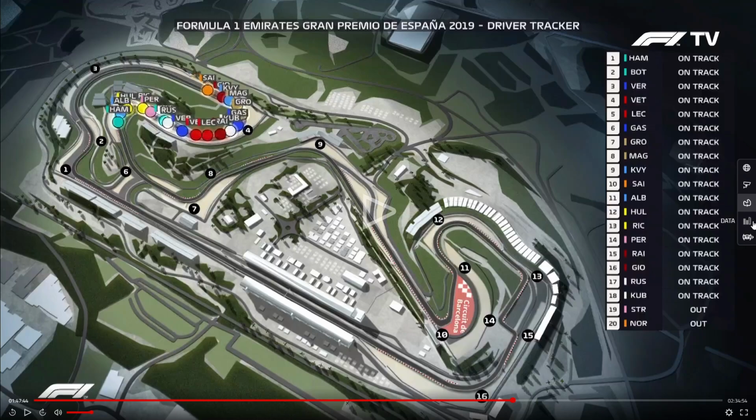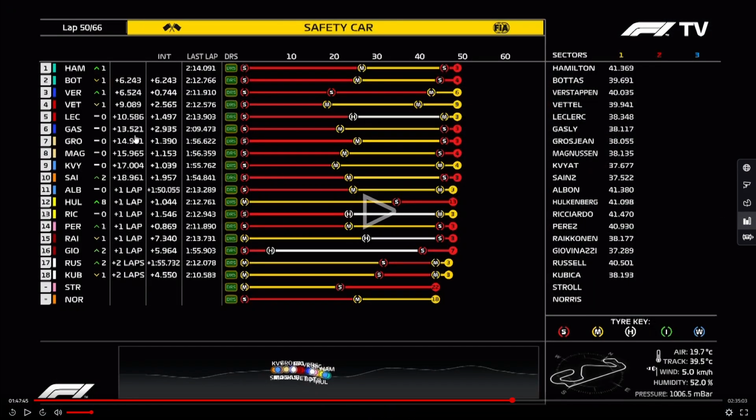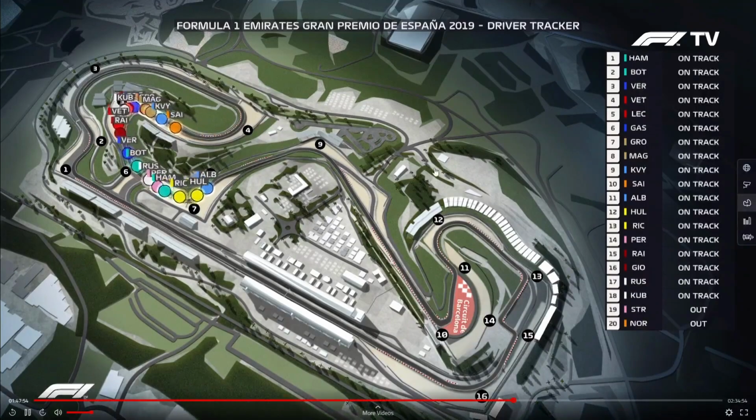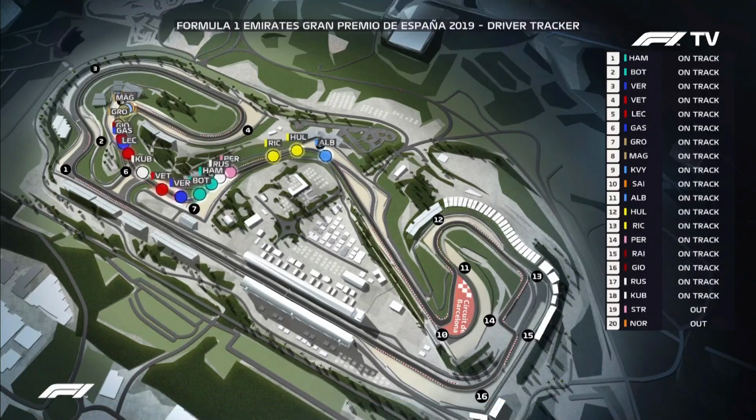Simple. Let's just have a check on data view. Nico Hulkenberg. Albon, plus 1 lap. 1, 2, 3, 4, 5, 6, 7, 8 cars. You can identify them. Alex Albon, Nico Hulkenberg, Daniel Ricciardo, Sergio Perez, Kimi Raikkonen, Antonio Giovinazzi, George Russell, Robert Kubica can all now overtake. So you're not just identifying the 4 lapped cars that were in between 1st and 2nd, you're actually listing all 8 of them. Whether they are going to be allowed to catch up to the back, I'm not quite sure.